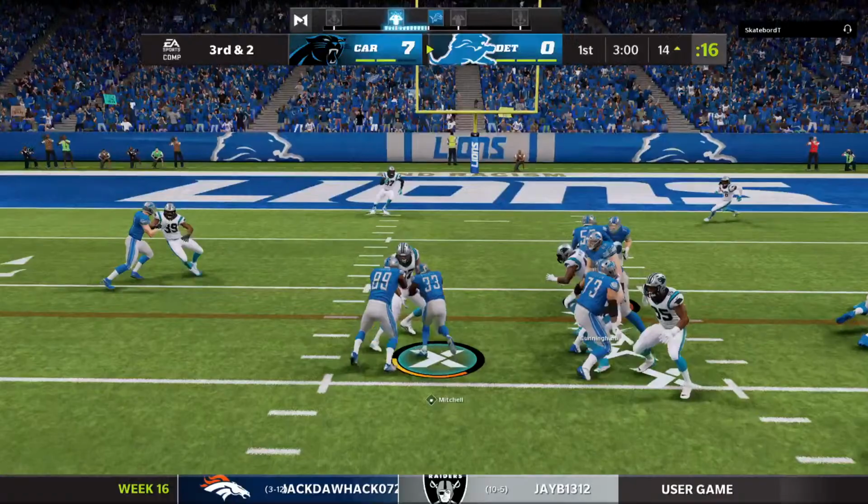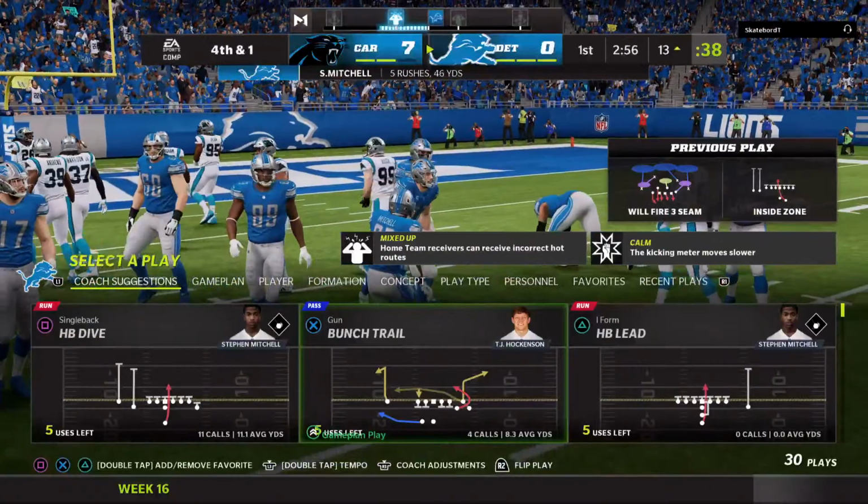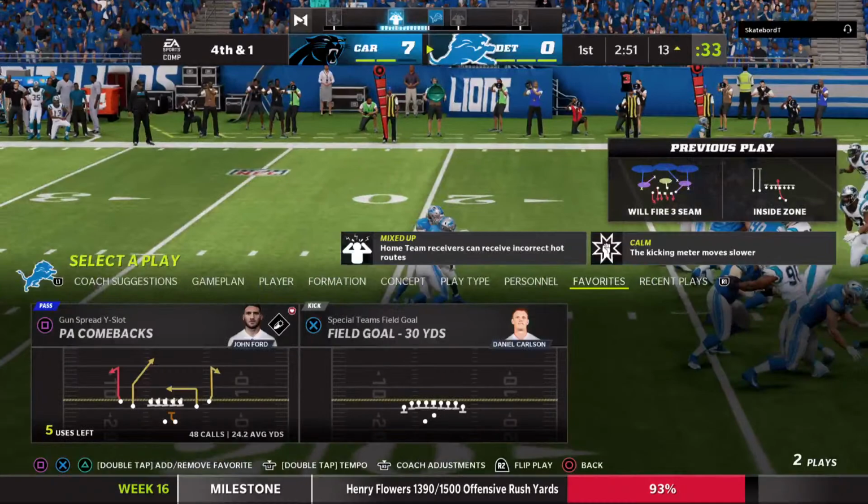From the gun, they'll try to run it. And they're going to mark him down short, maybe by about a yard, if that. He needed three, he got two. Now that'll set up an interesting situation here on fourth and a yard.